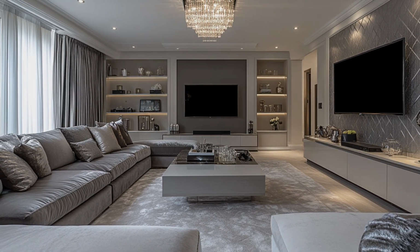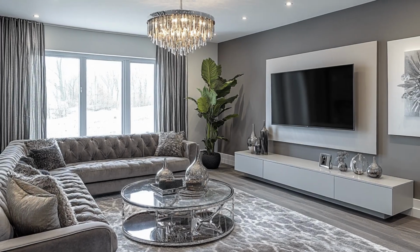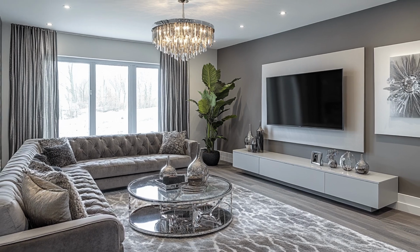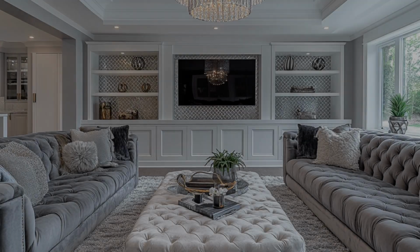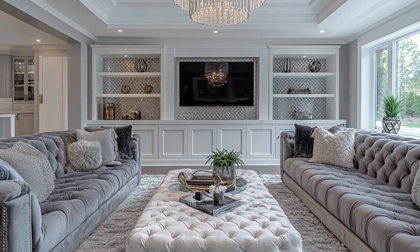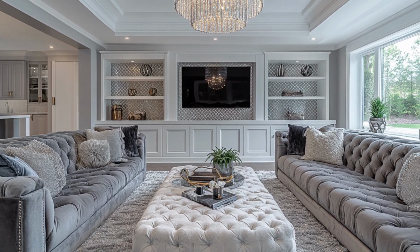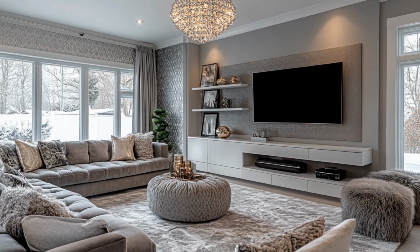The TV wall features a sleek, white floating media console, illuminated by soft ambient lighting, while silver-trimmed geometric wallpaper serves as a sophisticated backdrop. A sculptural glass chandelier glistens from above, casting delicate reflections across the space. To one side, a modern accent chair with chrome-finished legs complements the polished glass coffee table, completing this glamorous yet contemporary retreat.